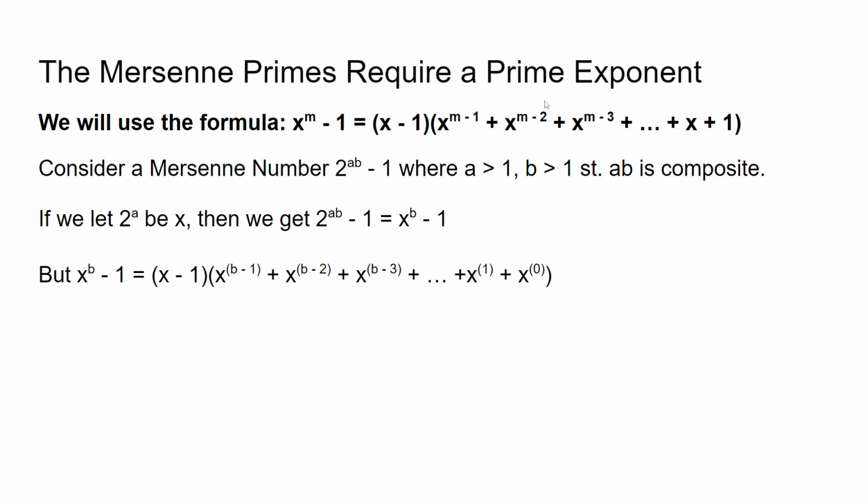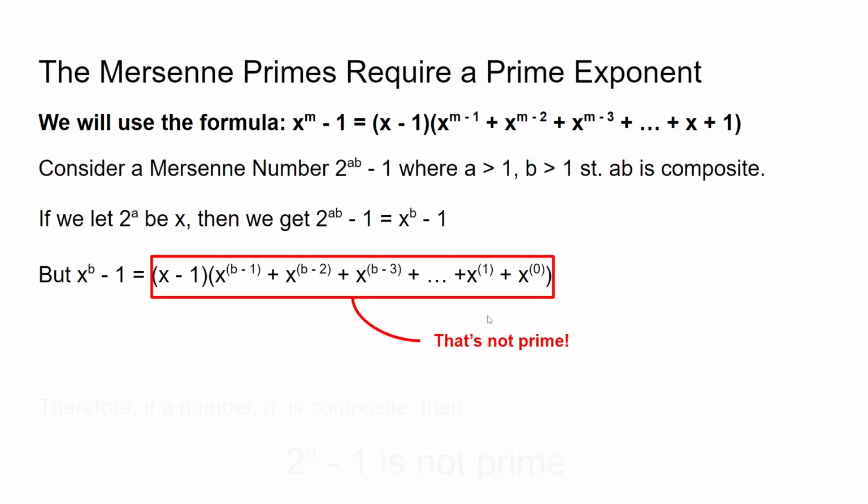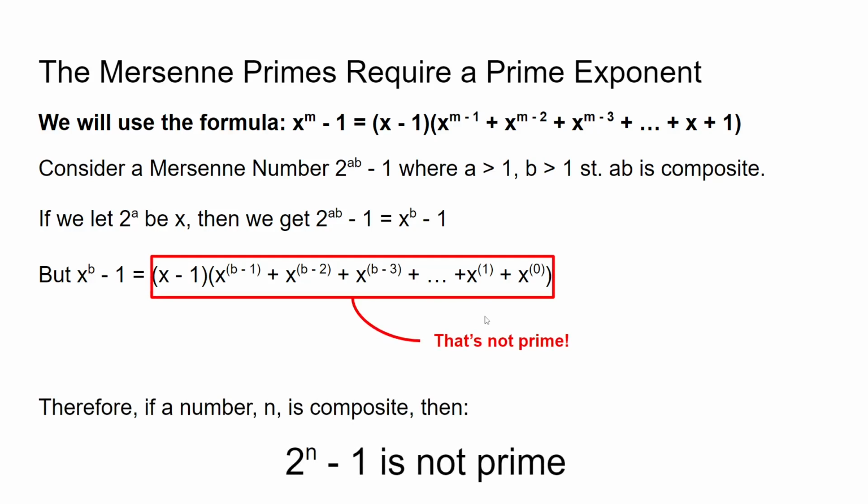So if you consider a Mersenne number of the form 2 to the ab minus 1, where a and b are both greater than 1, so that ab is a composite number, if we let 2 to the a be x, then we get that 2 to the ab minus 1 actually equals x to the b minus 1, which should look familiar because it's part of that formula on the top. And that means x to the b minus 1, and hence 2 to the ab minus 1, equals that product of two integers, which of course can't be prime. And thus, if a number n is composite, then 2 to the n minus 1 is not prime.